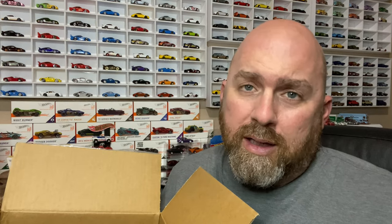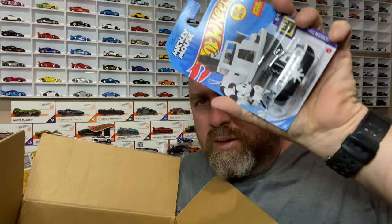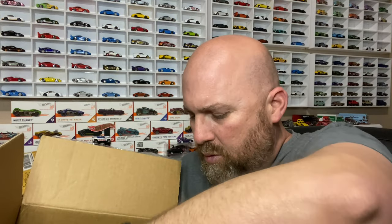1 treasure hunt. No supers. Of the 3 cases, there was only 1 treasure hunt in them. But the L case cards that I was missing, I was able to pick up. I mean, guys, we've seen L cases, old news. We've seen all these. I did pick up a couple more of these Steamboat Willies because I know some people want them, so I'm gonna send them to some folks.